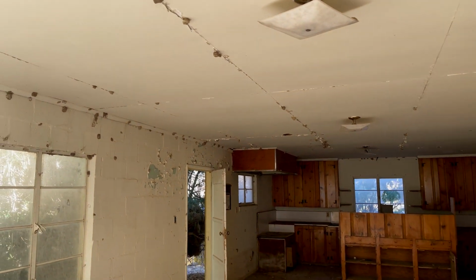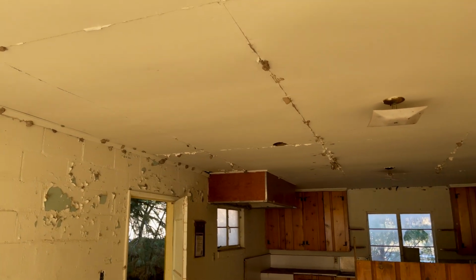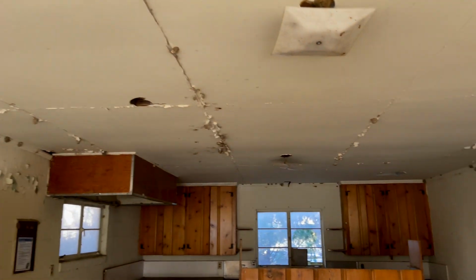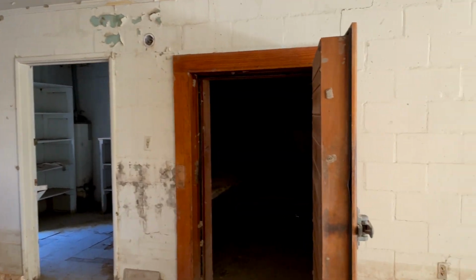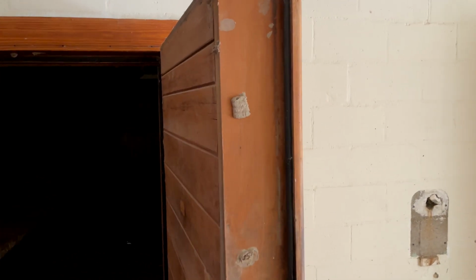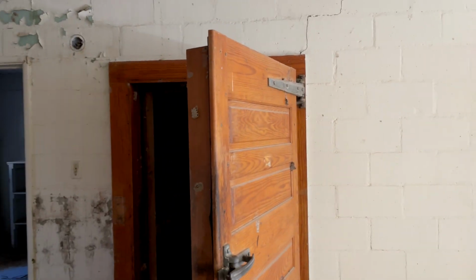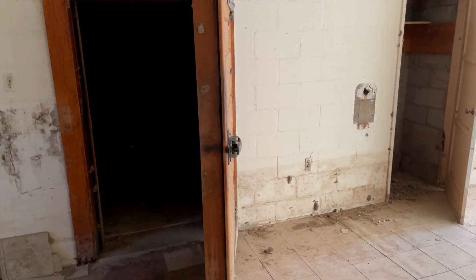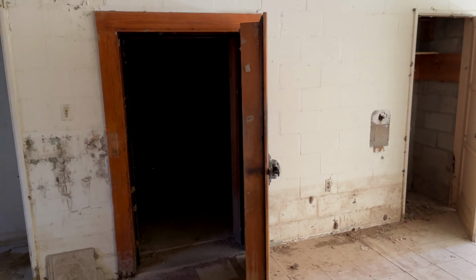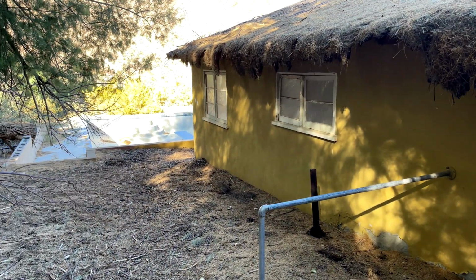First thing I noticed, other than the acoustics, is there are a lot of mud dauber nests in here. So this place is lousy with wasps at the right time of year. We have an old walk-in refrigerator. And I'm sorry, but when I see that walk-in refrigerator, the first thing I thought of was The Shining. We'll go and take a quick look.